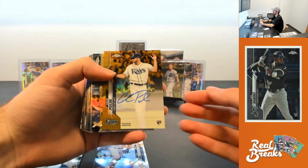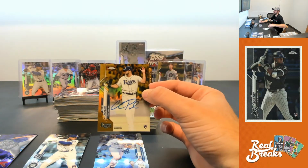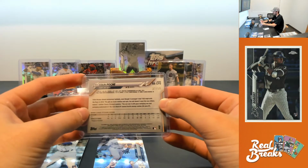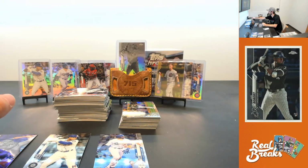Colin Pache, gold refractor auto for the Rays. Rays going to Bill Davis. There you go, Bill. So I think that's their 3rd Rays auto. It's got a McKay and now a gold Pache. 37 of 50. Nice gold ink.